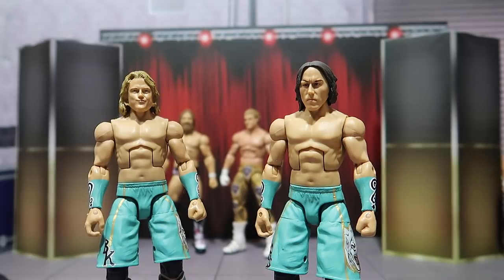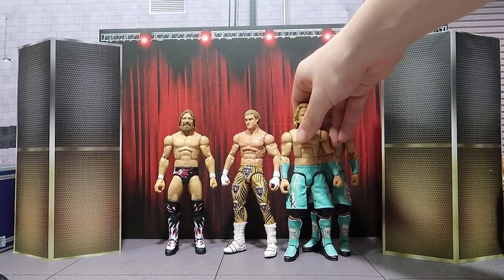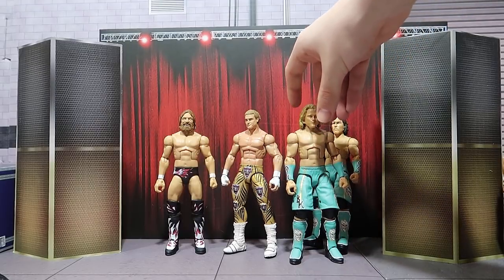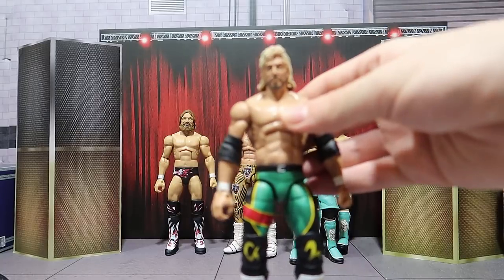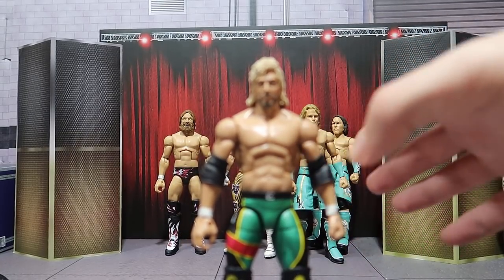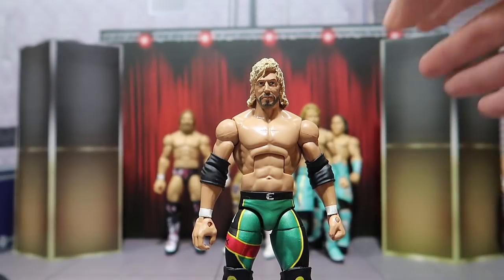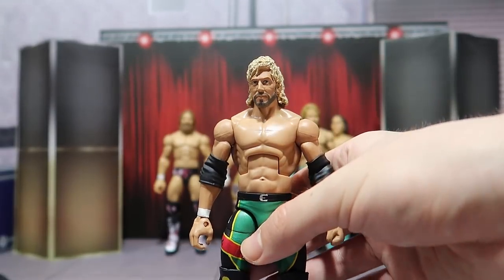I think really awesome figures. And let's move on with who are we going to do next. I think we should do some New Japan next. Okay, obviously, as always, we gotta have Kenny Omega. This one is requested by ACW Figures on Instagram. And this is the Golden Lovers attire Kenny Omega. We had one of these before, so looks really awesome.